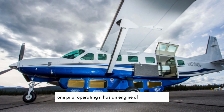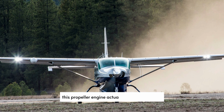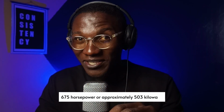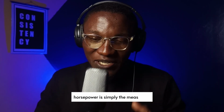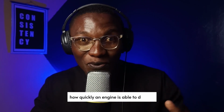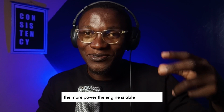It has an engine of the type PT6A-114 turboprop engine, and guess what, this propeller engine actually has a horsepower of 675 horsepower, or approximately 503 kilowatts. You get what I mean? And what do we mean by horsepower? Horsepower is simply the measure of how quickly an engine is able to do work or generate energy. The higher the rating, the more power the engine is able to generate.